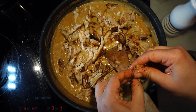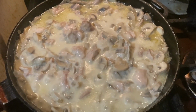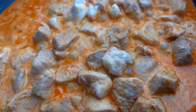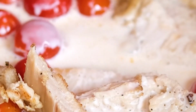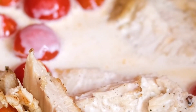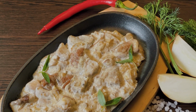Try this simple method. Steam cauliflower florets until very soft. Blend with garlic, grated parmesan, and a splash of almond milk. Toss with shredded chicken and pasta or roasted vegetables. It's a game changer for mac and cheese, Alfredo, or even creamy soups. Even picky eaters won't guess the secret ingredient.